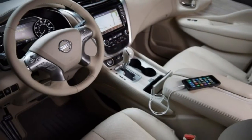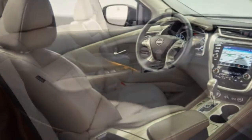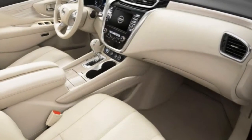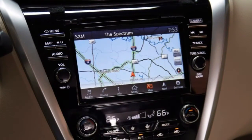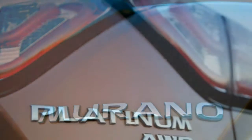Redesigned just last year, the latest Murano has dramatic curves and a sleek roofline that make it a standout in its class. Thankfully, there's a suitable amount of function to go along with the form, too. There's no shortage of style with the 2016 Nissan Murano.